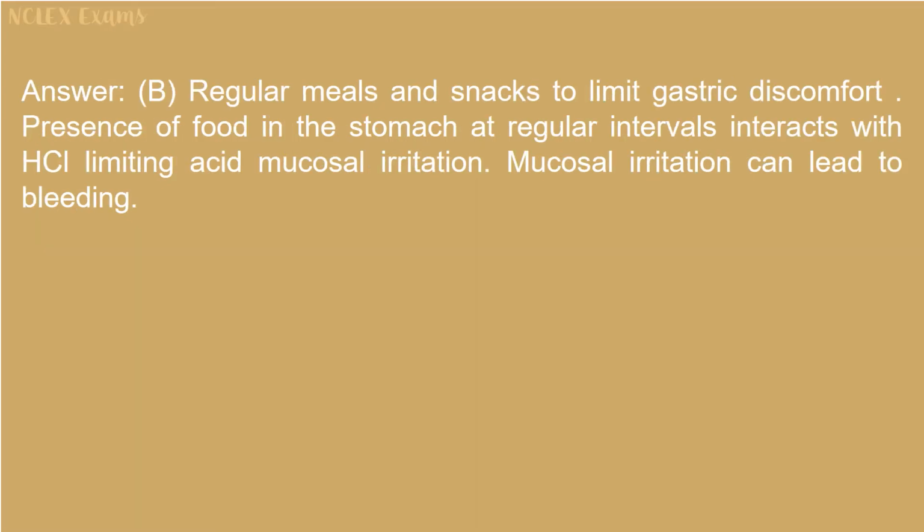Answer. B. Regular meals and snacks to limit gastric discomfort. Presence of food in the stomach at regular intervals interacts with HCl, limiting acid mucosal irritation. Mucosal irritation can lead to bleeding.